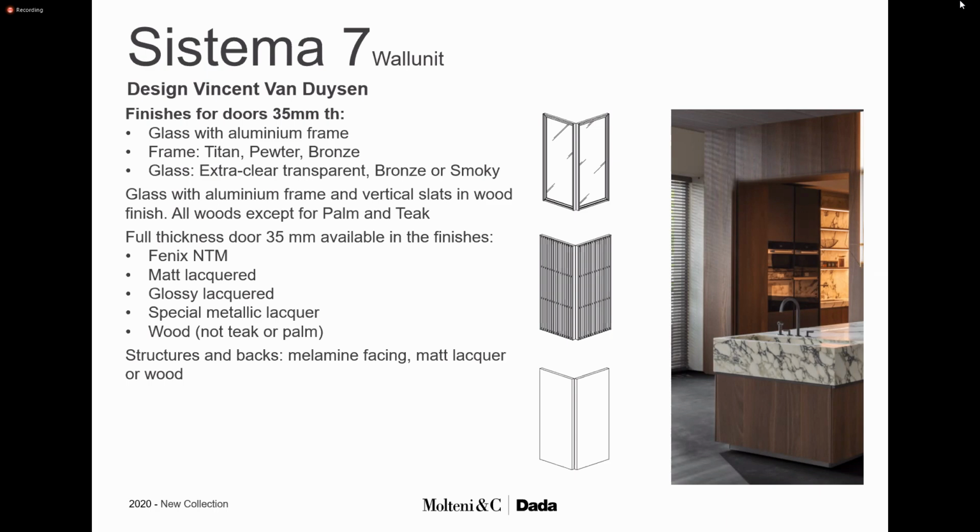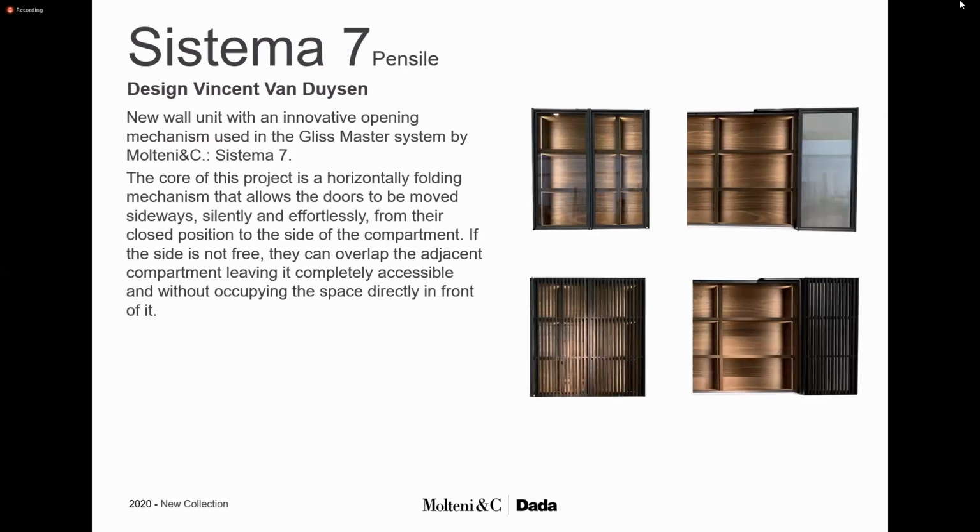So just a quick overview in order to gather some questions about it, if there is something not clear. But then obviously you can digest all this information the next day and write me at webinar at molteni.it, and I will reply to you as soon as I can. Any questions about the Sistema 7? No, it seems there's no question. Good.